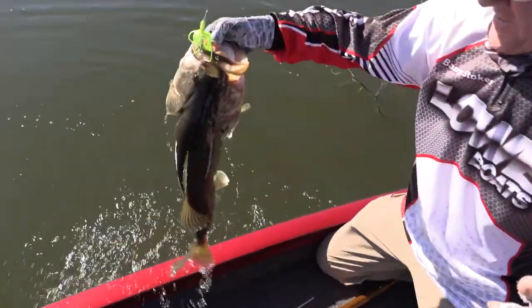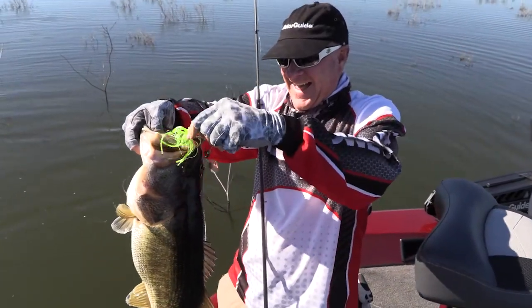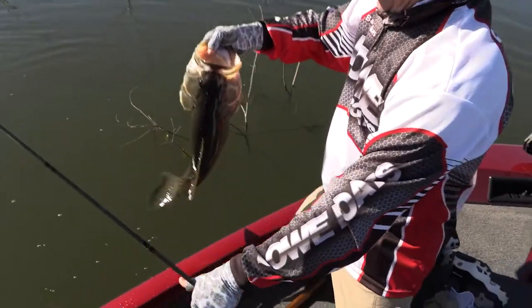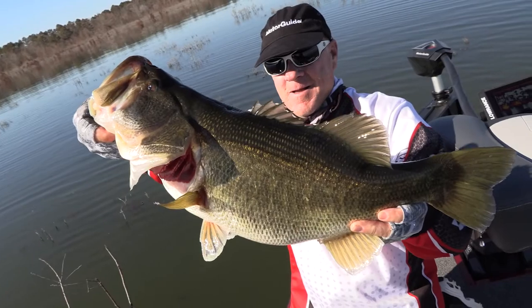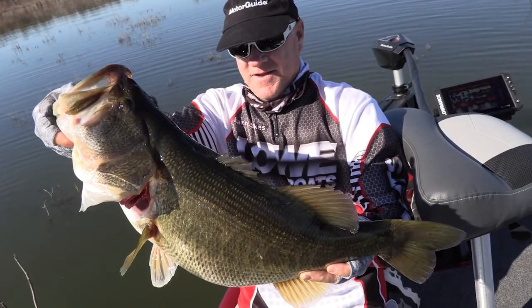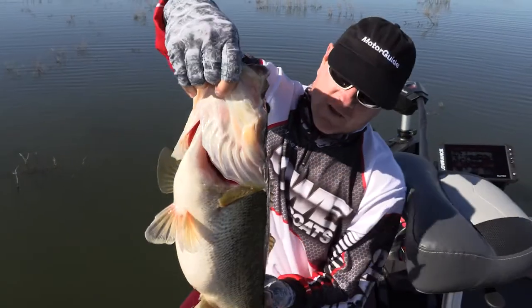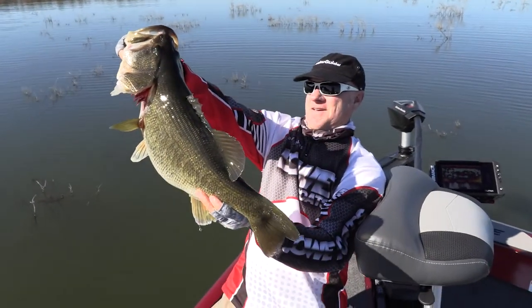Oh my gosh, look at this. Oh my word. Look at that trophy. Man, I know hundreds of guys that fish their whole life and never catch a bass that big. Wow, what a specimen. Look at the belly on that pre-spawn bass.